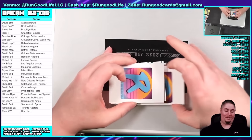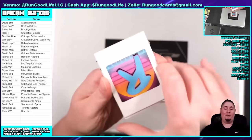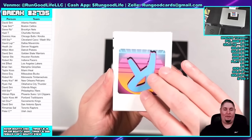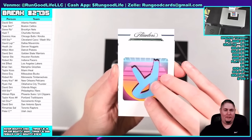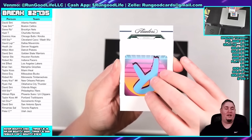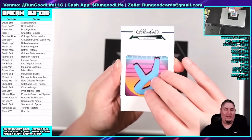Oh boy. These cards have been nice so far, but we need a monster, and I'm seeing Emerald to 5. Good luck. For the Knicks combo, Knicks and Bulls, Dominic H.